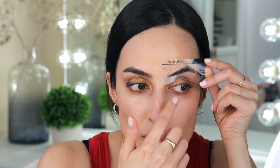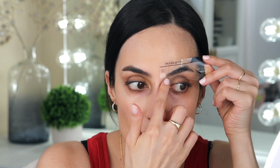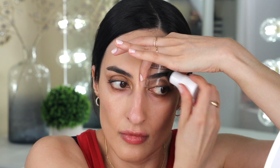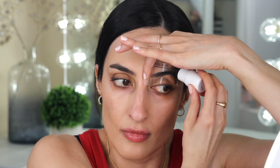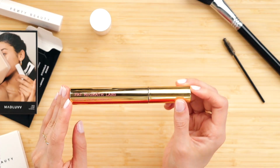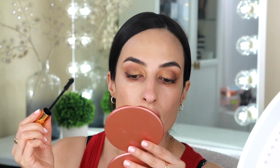In order to reload the sponge with product, you screw it on and then you screw it off. I wiped off the stencil with a rag, line it up with my arch. Wait, the arch is good, but now the front is too high. What happens if I do this? Okay, that might work. Yes, yes, I do like it. For mascara, I will use my Pat McGrath Dark Star Mascara, and I will wipe off the excess.